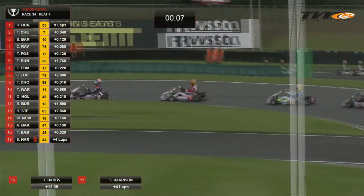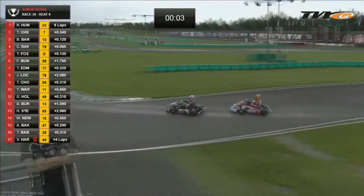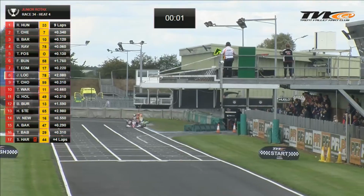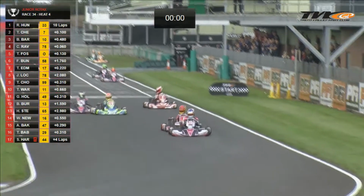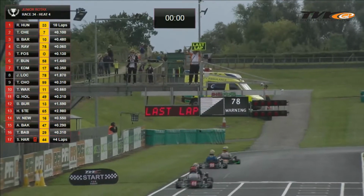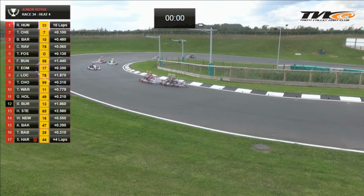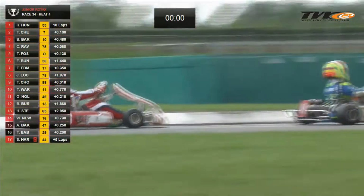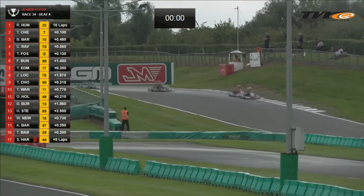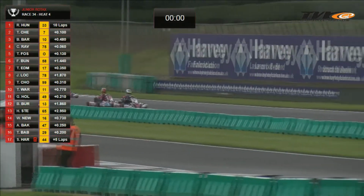Further back there's a great scrap going on between Ben Burgess, Henry Stannett, William Newman, Alex Baker and Taylor Babs for what is 9th place. The last lap board is out. Hunter, and a move there from Ravenscroft. Clayton Ravenscroft, there's one of the moves where you grab the steering wheel with one hand and you just have to stick it in there, and he managed to get that pass made, and it's got him up to 3rd.